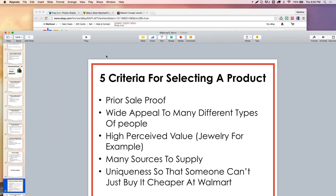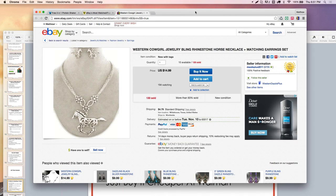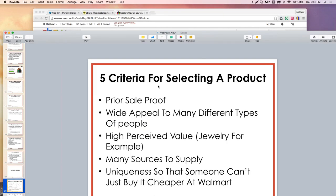There's prior sales proof, got 130 sales, wide appeal to many different types of people. I would say that lots of different women would wear this. It's a little big, so maybe not, but it's more than worth the test. It's pretty, I mean, equestrian too. You could lump those people in there as well because of how big that horse thing is. But it's got a high perceived value, even higher because it's a set, right? It's a necklace and earrings.